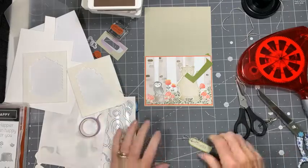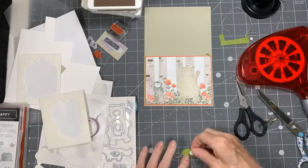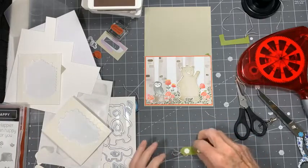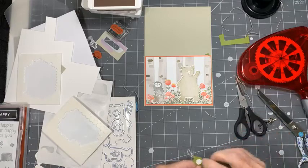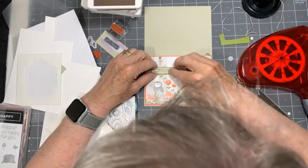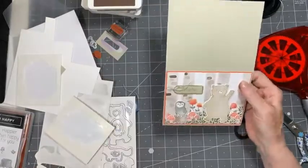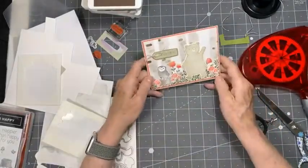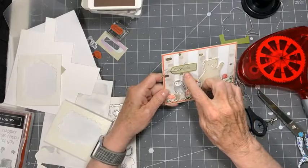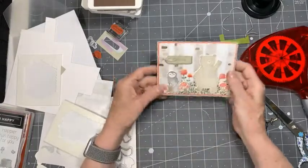Couple of dimensionals. And there we have it. Now, I'm not going to have time to do the inside. It's past my time now. But how cute is that card? I absolutely adore it. Okay, so I might go back. I'm very fussy. I might go back and make this underneath part the Calypso Coral. In fact, I will. But there you have it.